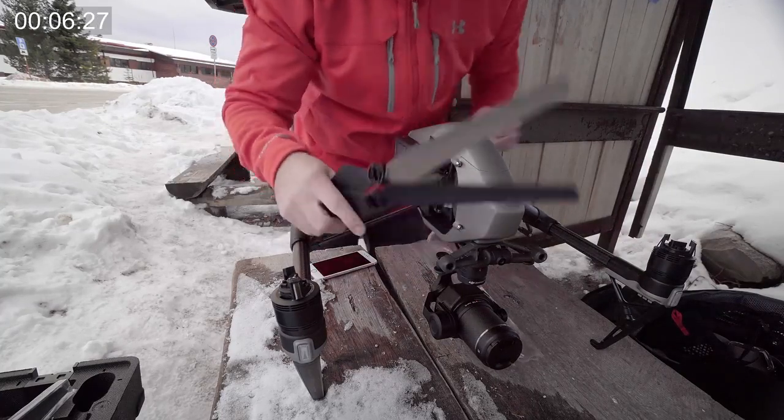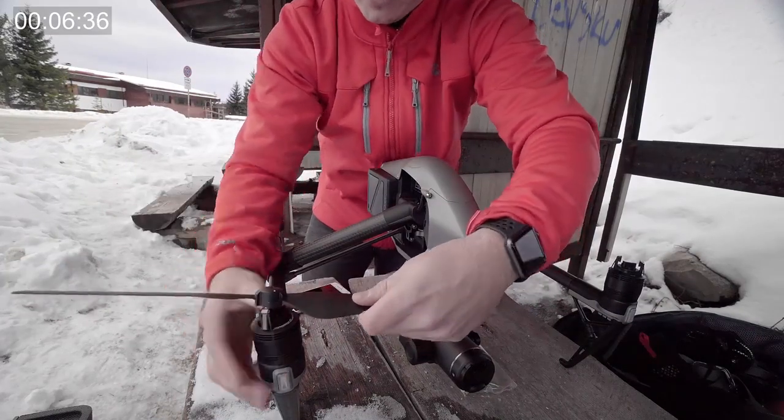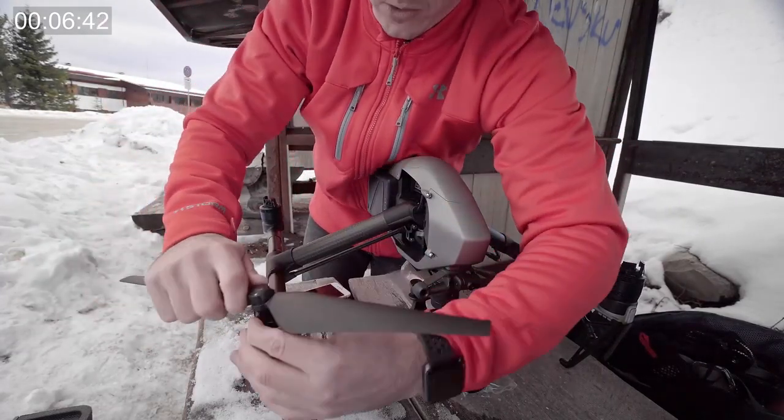Pretty menacing looking blades here, of course, little corresponding colors. White with white, red with red, matching Alex Media Studio branding. Squeeze him in.